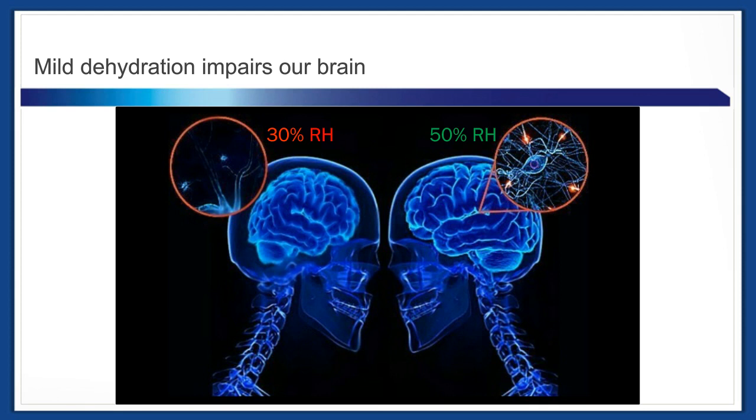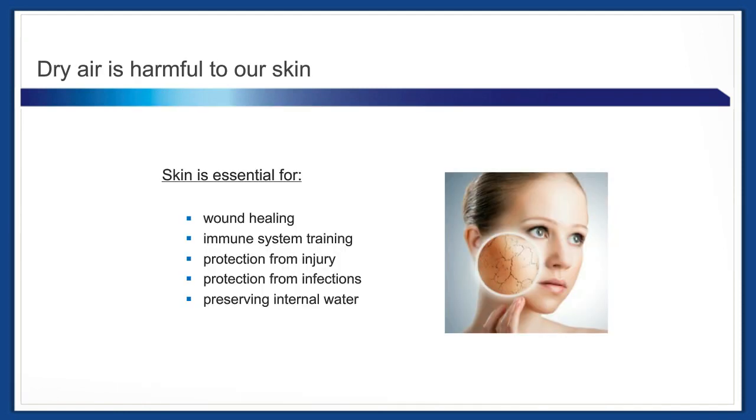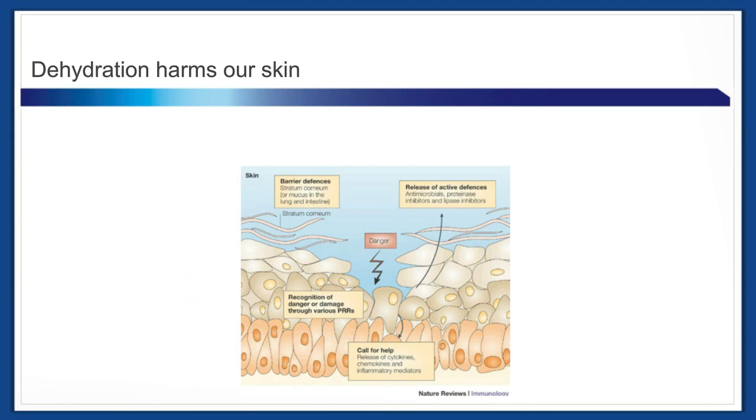What about our skin? So clearly our skin is important. Our skin is important to protect us from the outside environment. It's important for wound healing. Our skin as a barrier helps train our immune system, protects us from infections, and helps preserve our internal water homeostasis. So what happens when we have dry skin? Even dry as in you've been on the airplane for a 4-hour flight.